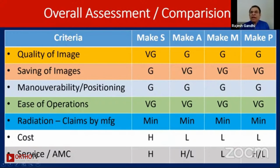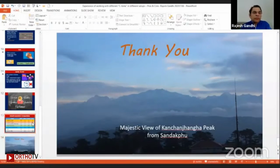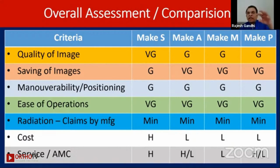Now, this is what I had done, a small comparison chart I had prepared. Again, I am mentioning, this is a chart comparing at that point of time. There might be different gradations right now.